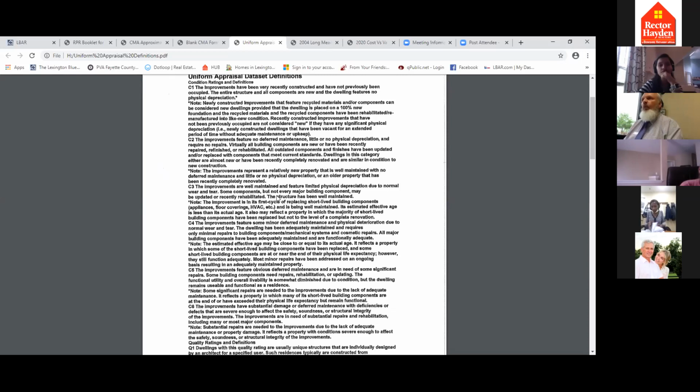The improvements are well maintained and feature limited physical depreciation due to normal wear and tear. Some components, but not every major building component, may be updated or recently rehabilitated. The structure has been well maintained. Note, the improvement is in its first cycle of replacing short-lived building components, appliances, floor coverings, et cetera, and is being well maintained. Its estimated effective age is less than its actual age. It also may reflect a property in which the majority of short-lived building components have been replaced, but not to the level of a complete renovation.